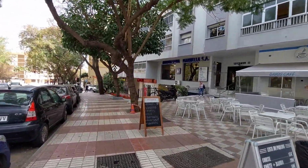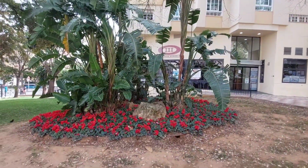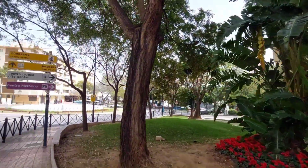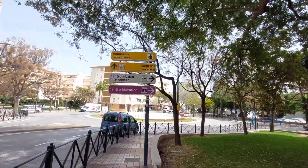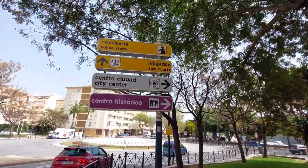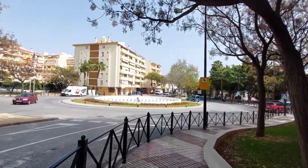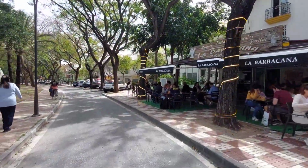But as we say, let's walk through Marbella's most dangerous hood. This isn't really dangerous, to be honest. I don't think there's many places in Marbella that are dangerous, although there is a whole criminal underbelly hidden in Marbella, which we're not going to talk about on this channel.